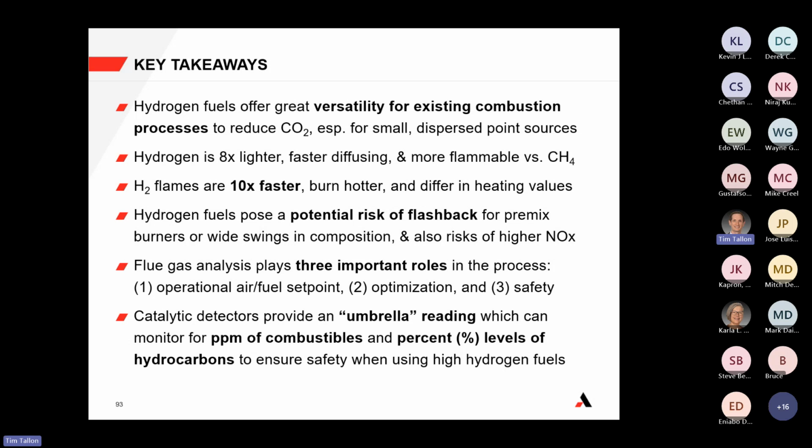Other things we talked about, really flue gas analysis continues to play three important roles in any combustion process: the role of the operational air-to-fuel set points, the role of optimization, and also the role of safety. We talked a lot about how those measurements are important and how they really play into the decision of what measurements you use in the flue gas analyzer.